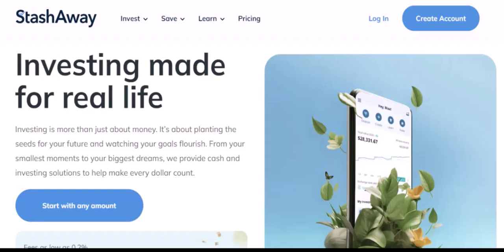Key benefits of stashAway. Simplicity. Easy sign-up, a straightforward process that requires minimal information. Risk profiling, a quick questionnaire to assess your risk tolerance and investment goals. Automated investing, once your profile is set, stashAway automatically invests your money.